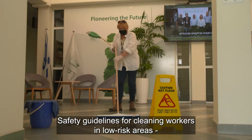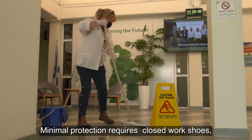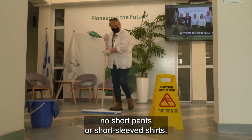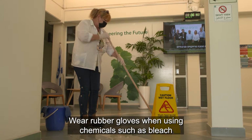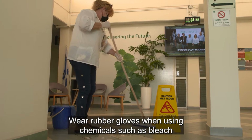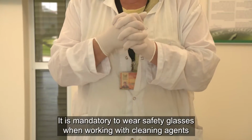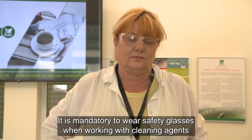Safety guidelines for cleaning workers in low-risk areas. Minimal protection requires closed work shoes, long work clothes, no short pants or short sleeve shirts. Wear rubber gloves when using chemicals such as bleach or degreasing agents or chemical sprays. It is mandatory to wear safety glasses when working with cleaning agents.